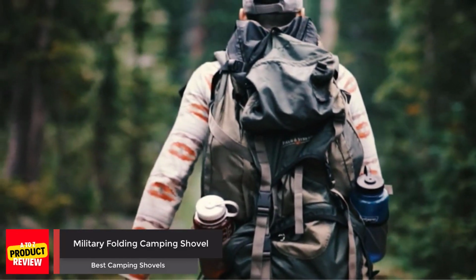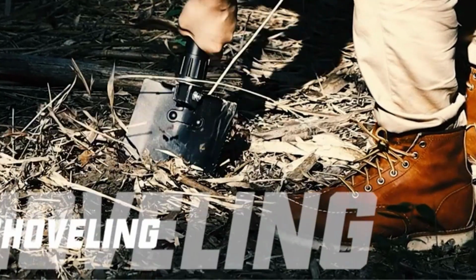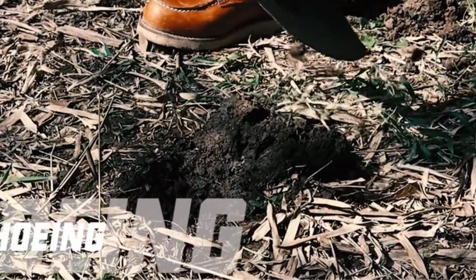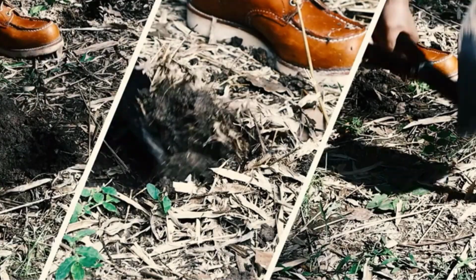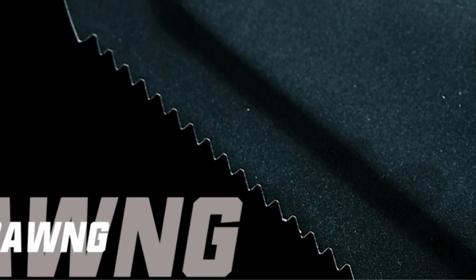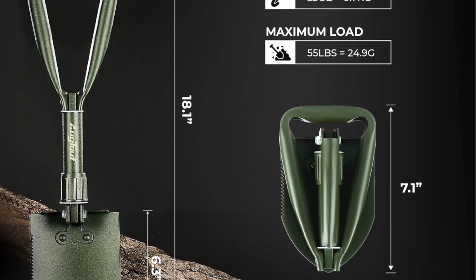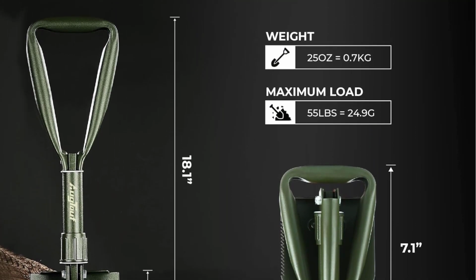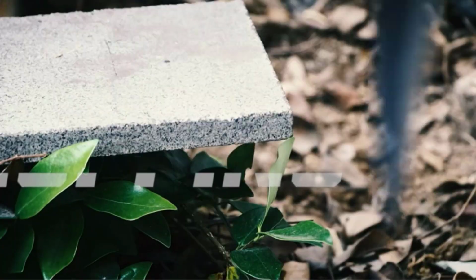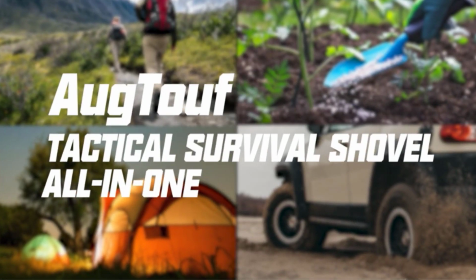Number 3. Military Folding Camping Shovel. The Ogtooth 18 Military Folding Camping Shovel is a lightweight, versatile tool perfect for camping, gardening, entrenching, hiking, backpacking, and car emergencies. Made of 50-hash high-carbon steel, it is rust-resistant and anti-deformation, with a triangular large handle design that is anti-slip and reduces hand fatigue and wrist strain. It folds up compactly into a small bag and comes with a heavy-duty nylon case with a loop backside and sponge inside. Ogtooth offers a 90-day hassle-free warranty policy.